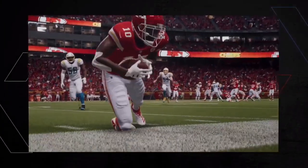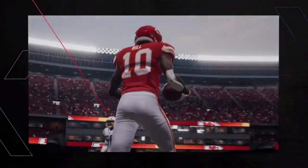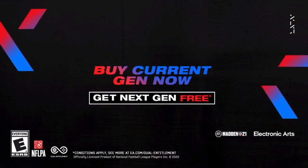The next generation of Madden is here, and it's never felt so real. Feel game day in Madden NFL 21.